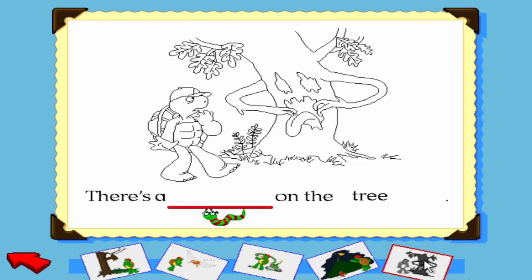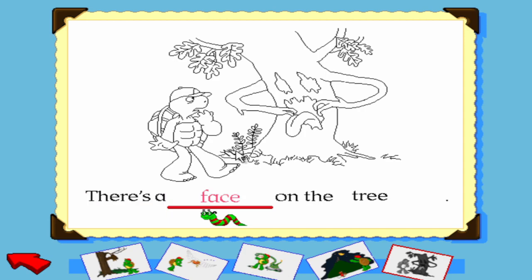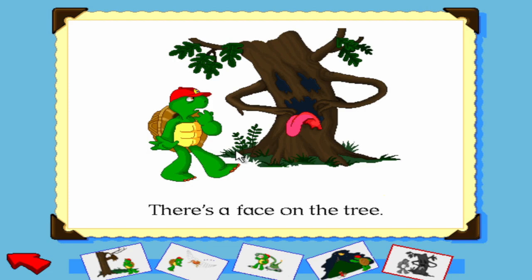Fill in the blank to make a sentence about this picture. Face. There's a face on the tree. There's a face on the tree. Way to go, partner.